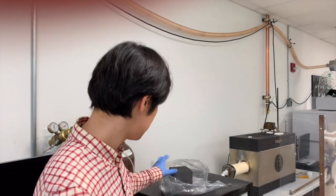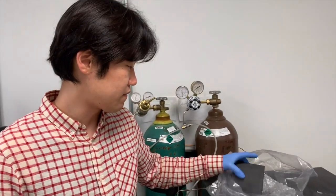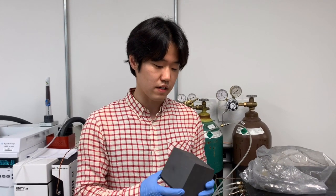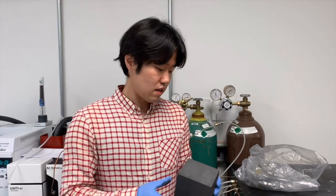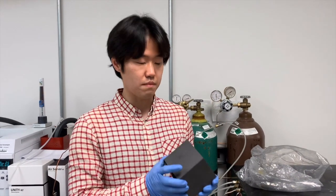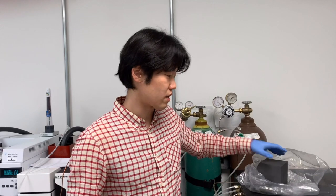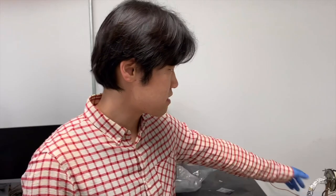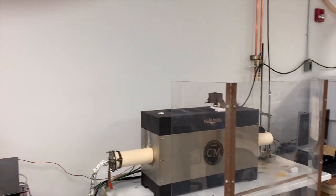So here, this is graphite that is used for nuclear plants, and we call this material nuclear graphite. This nuclear graphite is used for moderators and reflectors in the nuclear plant. And as I said, this material can also be oxidized because of water and air. So I'm studying how this graphite material will change after oxidation, and how long this graphite material can survive after oxidation. So this is the furnace that I have been using for my experiments.